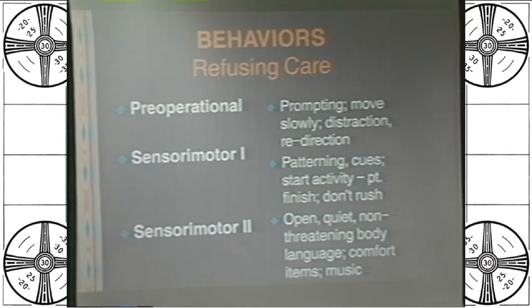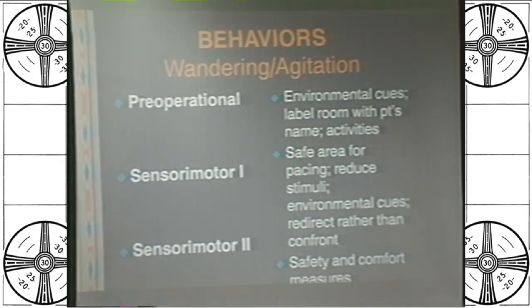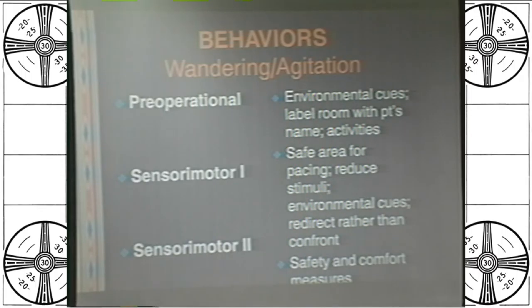Then sensory motor two, which is the early infant stage, you need to be very non-threatening, use a lot of comfort items, and be very nurturing. Music is very helpful. And it's the same for wandering, same levels of things. As I said, redirection and distraction are all very helpful.